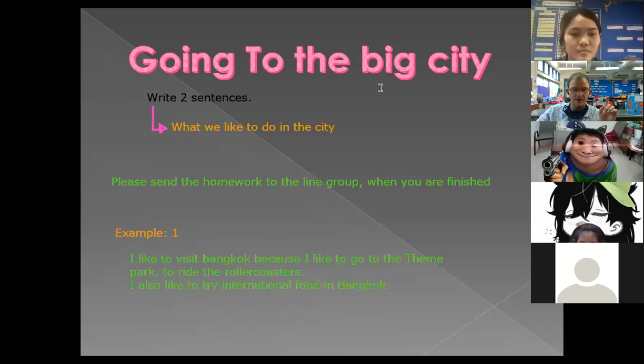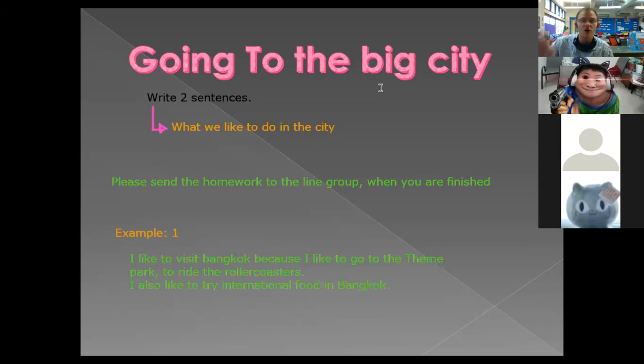Do you guys understand? Okay, guys, Tempa understands at least. Is there anyone that does not understand what to do? Okay, so this should only take you about 2-3 minutes to quickly write down two sentences. It won't take you a long time if you already know what you like to do in the big city. Okay. So that will be all that we have to do for this year. After that, I will see you guys again in the next year. Then we can discuss different topics and stories.